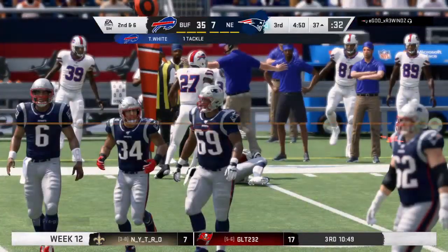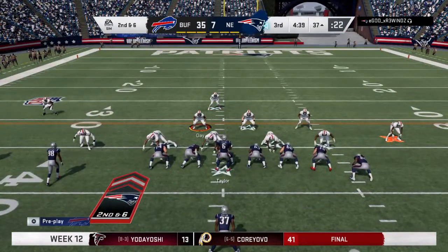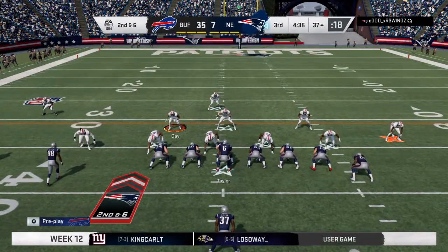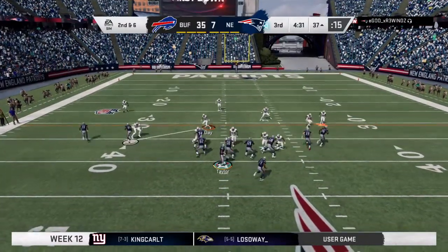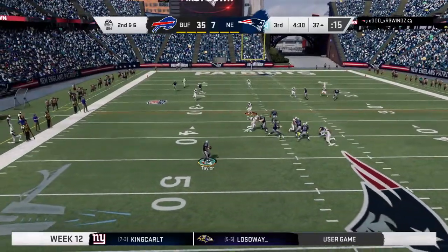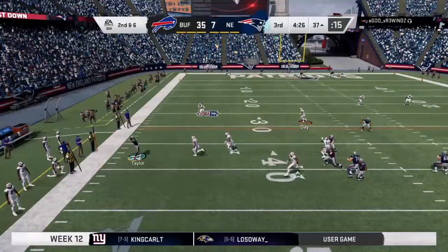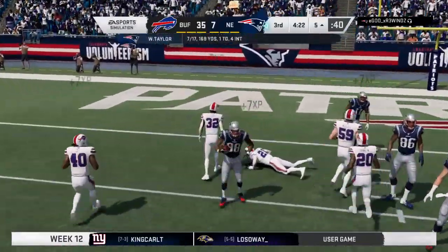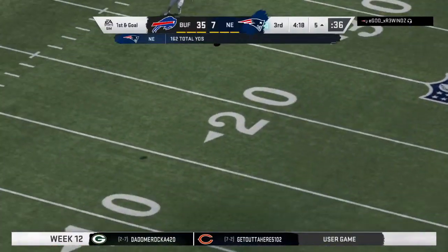Up to make the play defensively, Tre'Davious White. Second and 6 at the Bills'... To throw on 2nd and 6. Taylor. Now he'll go deep down the... And this is taken in at the 5. A gain of 32 that time.